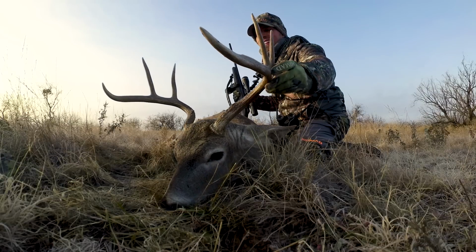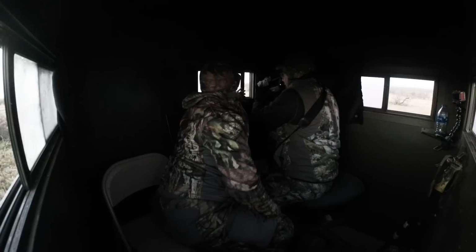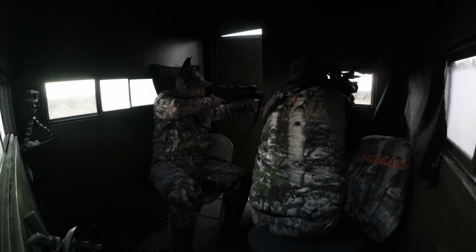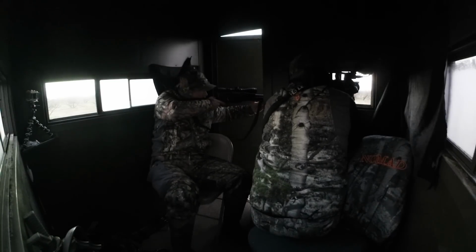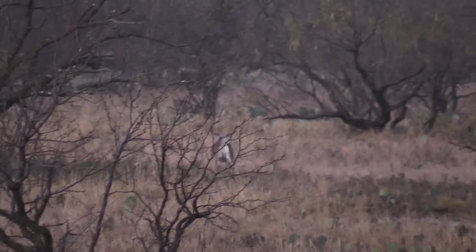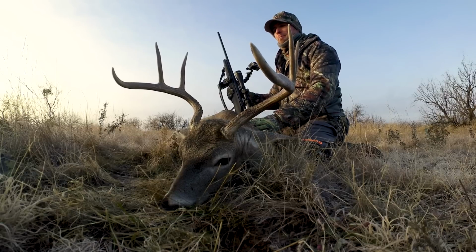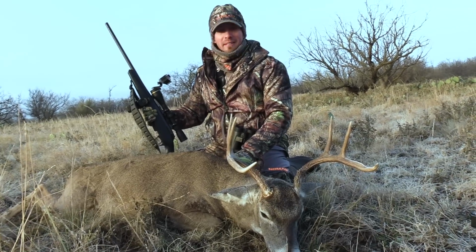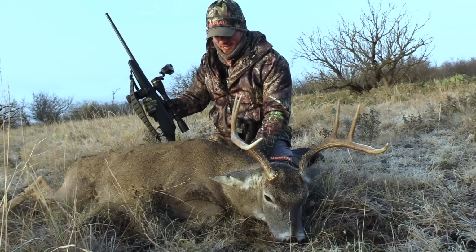Snuck out the back door on him, didn't you? Yeah. Yep, sure did. The window in the back of the blind was too small to get the gun and the camera out of it. And he snuck in downwind. And so thankful that we scent crushed everything before we came out, because, you know, he did catch something he didn't like, but, you know, he didn't just take off running. He kind of stuck around and was there long enough to give us a shot, so.